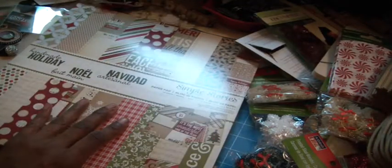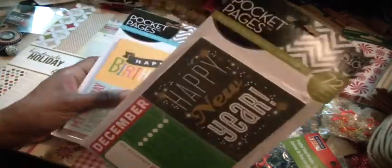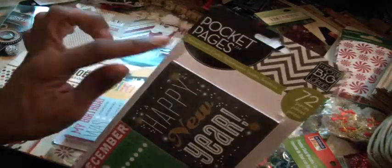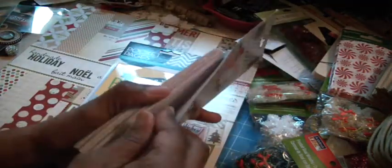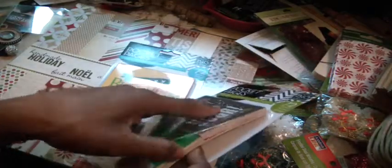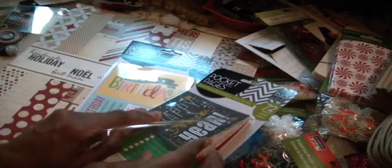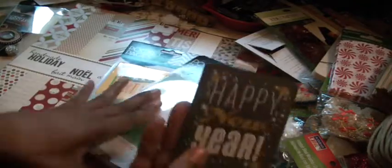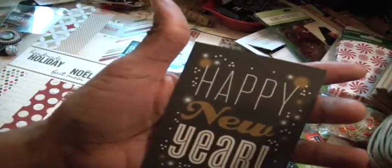And then I picked up some more of these Me and My Big Idea pocket pages. And first I thought when I got them home, they said theme cards. And I thought, oh no, I don't want cards. But they're cards in the sense that they are like single. Let's see if I can get one out here. So they're like that. See, there's something on the back, so it's not totally white. That's like a little polka dot there. And then Happy New Year.